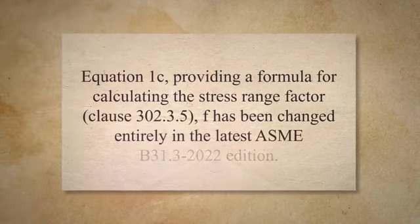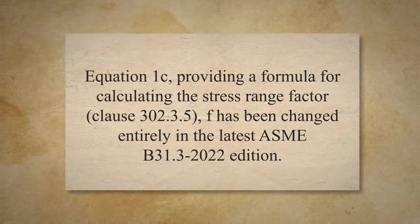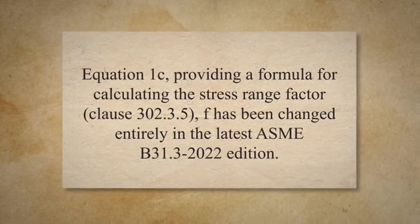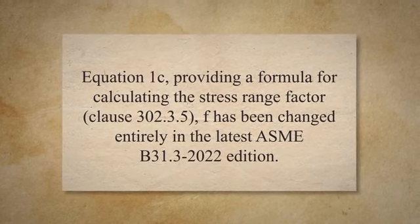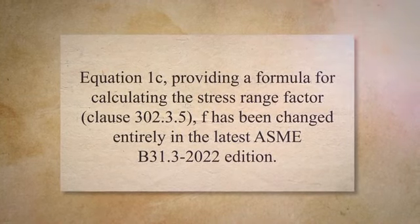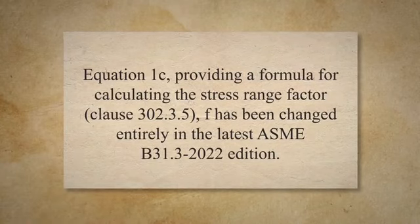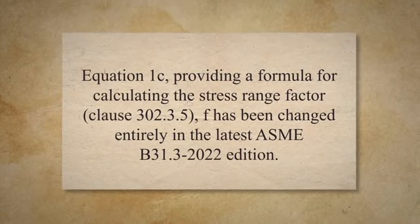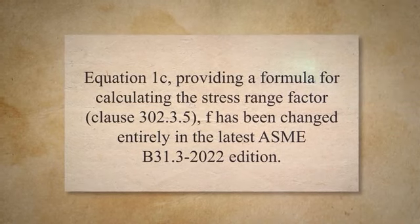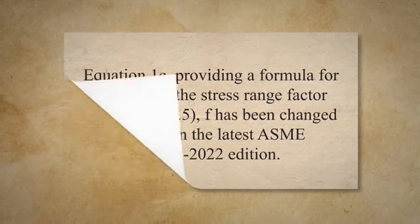Equation 1c provides a formula for calculating the stress range factor. Clause 302.3.5 f has been changed entirely in the latest ASME B31.3-2022 edition. Equation 1d for the calculation of the equivalent number of full displacement cycles is also modified. The exact 1c and 1d equations are provided below in Figure 1 for your comparison purpose.